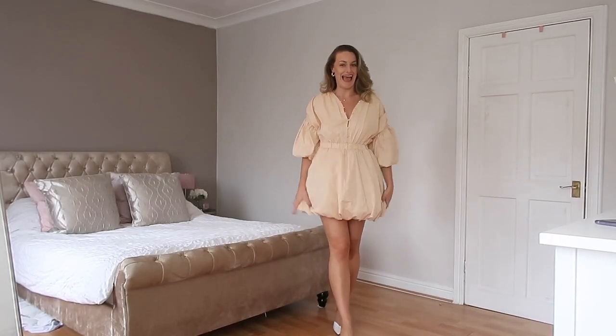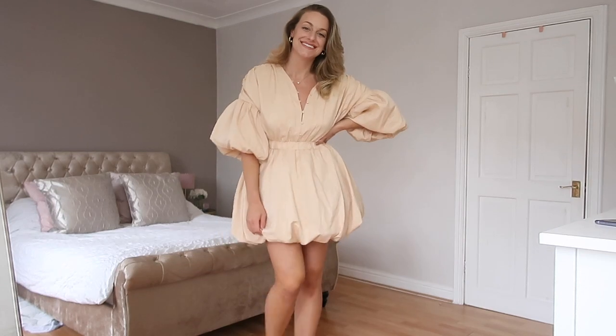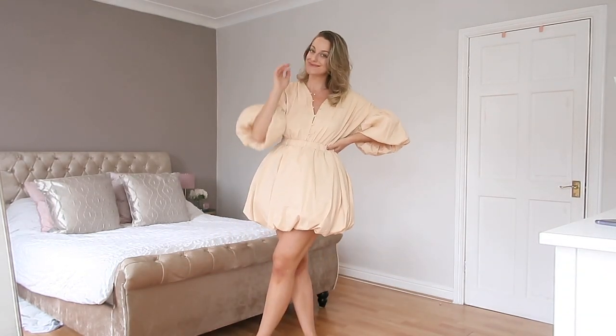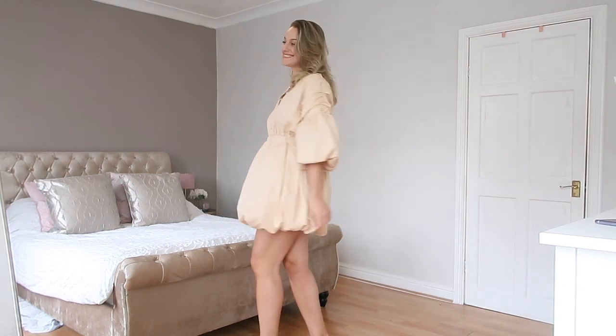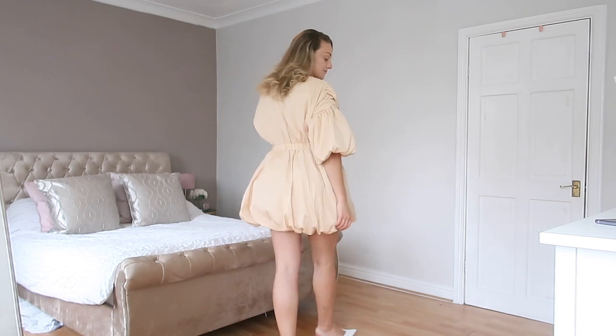It's something really different. I think again, the sleeves are really cool. They're proper puffball balloon sleeves. And again, they've got some sort of net in there to make it like a frill puffball. Then it's got the buttons, which you can do all the way up, and they come up to here, or you can do it nice and low, entirely up to you. Kind of gives it different looks.